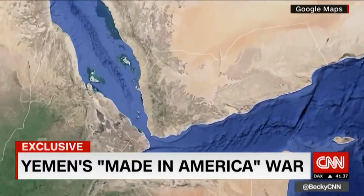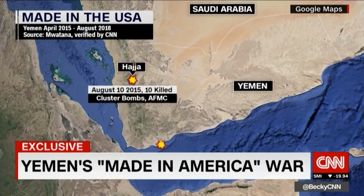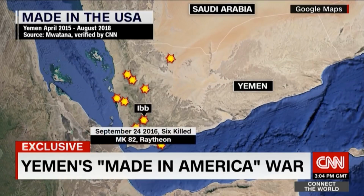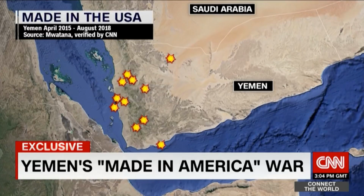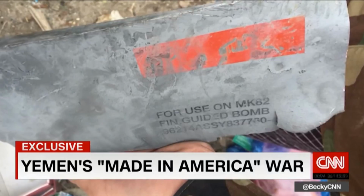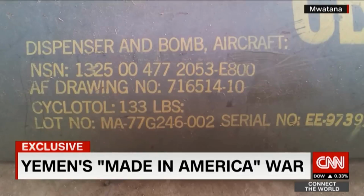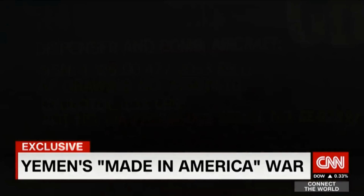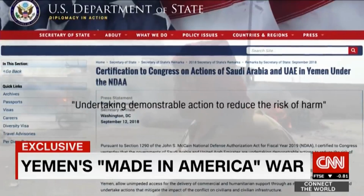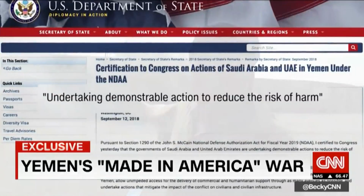Using images collected by award-winning Yemeni activist group Mwatana and independently verified by CNN as having been American-made, CNN has been able to identify at least 11 separate incidents of coalition strikes on civilian areas using U.S.-made armaments. Lockheed Martin during the bus attack, but also Raytheon and the U.S. Air Force Material Command. It is a litany of death made in the USA. And yet the U.S. State Department has certified to Congress that the Saudi-led coalition is undertaking demonstrable actions to reduce the risk of harm and that arms sales to the coalition could continue.